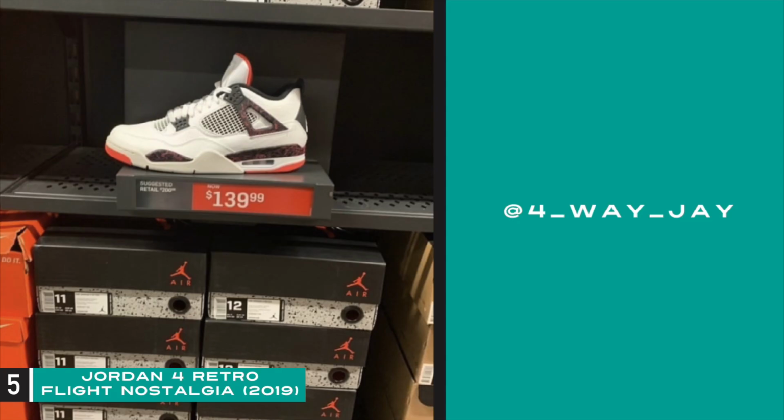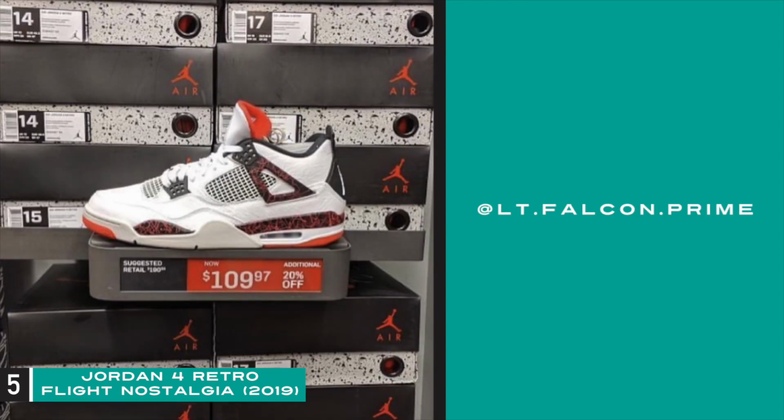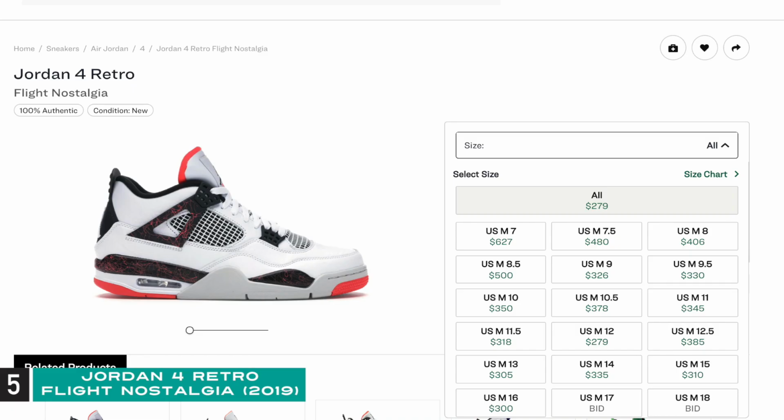More Nike outlets received them, now down to $140, marked down again to $100, and finally on clearance, $109.97 minus 20% off comes down to $88. Now most of us, we weren't able to pick them up for $88, but the retail price was $190, and looking on StockX right now, the lowest ask for a size 8.5, $500. Size 10.5, $378, with size 10 and 11 around the $350 range.